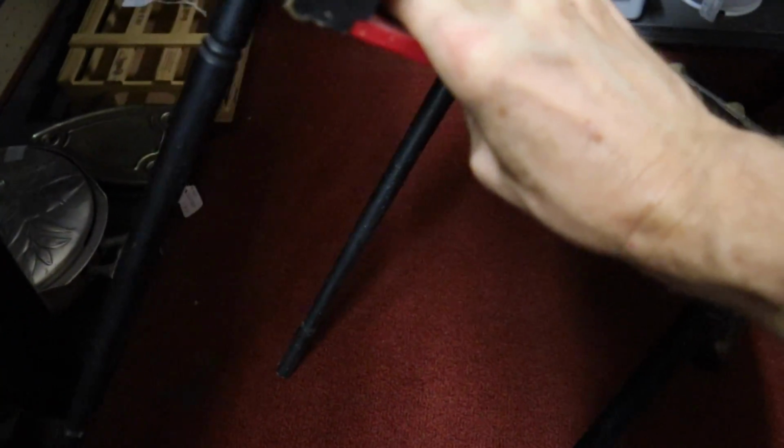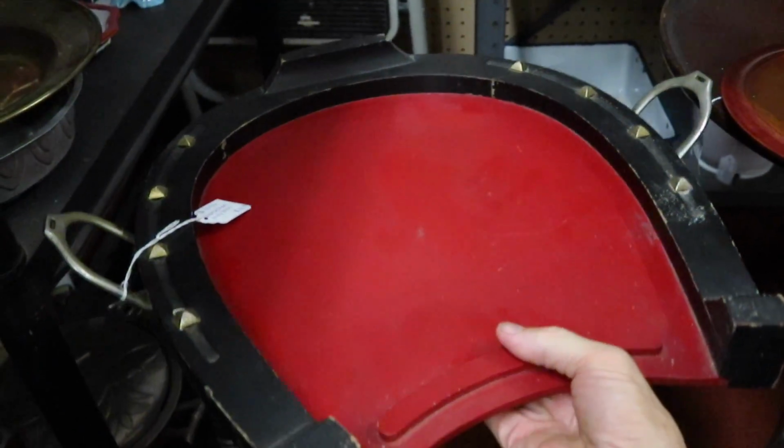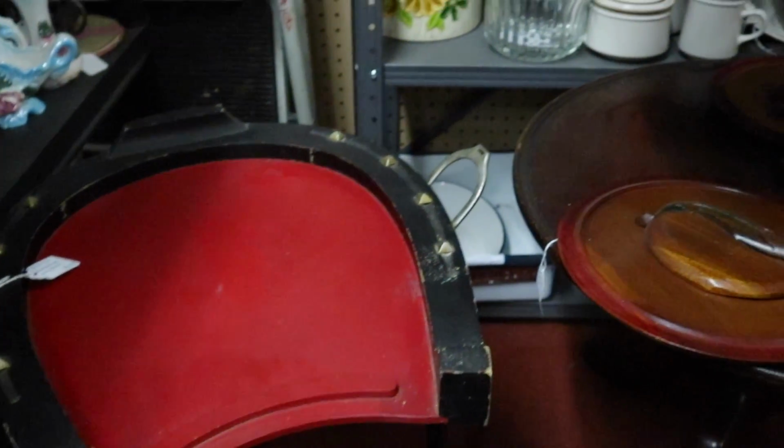I have not seen this piece before, and I think it's really fun that it is a horseshoe shape. It's priced at $30. I don't know that there's more money in it than that for me. I'm tempted by it though.